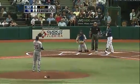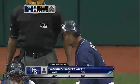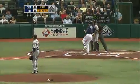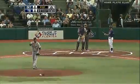Another 0-2. He's only given up 159 hits in 175 innings this year, which is excellent. Anytime you're 1-1 or less, excellent. And Bartlett fouls one out of play. Holding the count at two strikes.